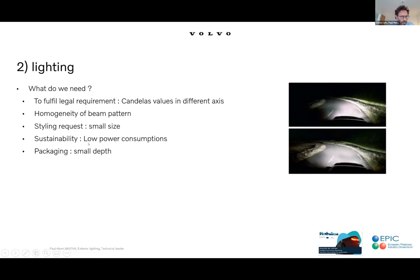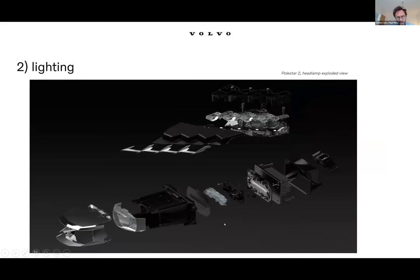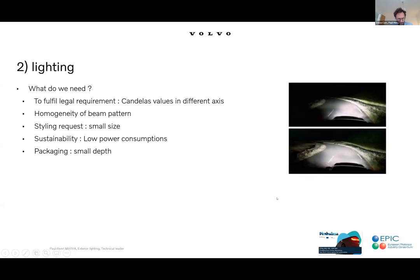And for packaging, it is what I mentioned just in the previous slide. So we need to have a small depth, a depth of 200 millimeters when you have a B car, like Renault Clio, for example, Volkswagen Polo. It is quite impossible to fit this sort of module because you have no place in the engine bay. When you have a premium car like a Volvo S90, so you have a very long car, you can fit this sort of module, but it is quite complex when it is a small car.